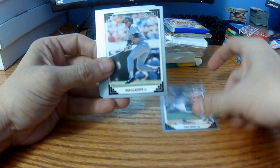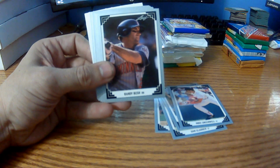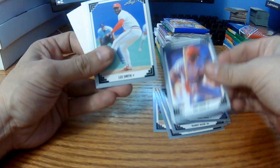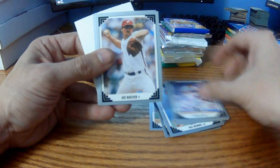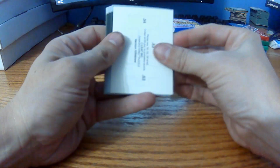We have Jody Reed, Dan Gladden, Greg Harris, Mike Greenwell, Randy Bush, Tony Pena, Eric Davis, Lee Smith, Hal Morris, Jose Oquendo, Chris Sabo, Chuck Carey, Joe Bever, Hector Villanueva, and Randy Ready. In Series 2 is a gold rookie, but it's not a very valuable one. And so we'll go ahead and do it up front.